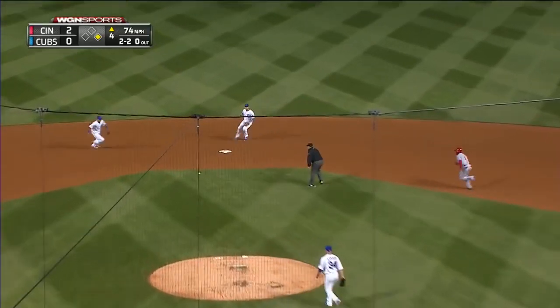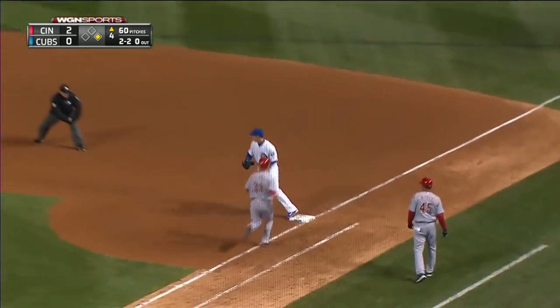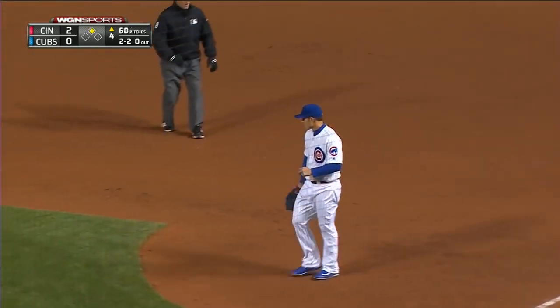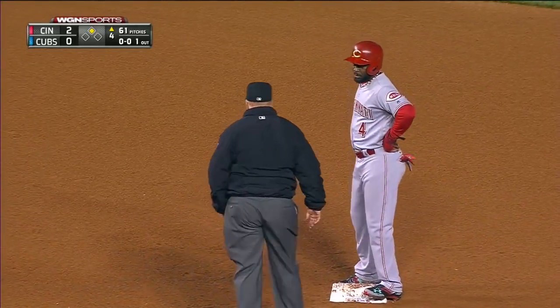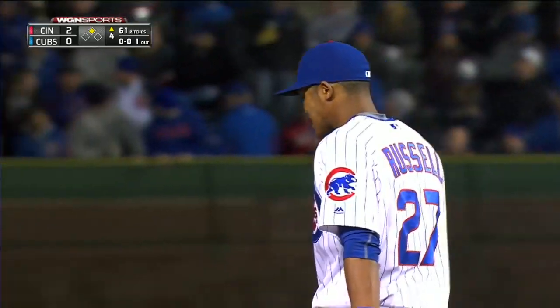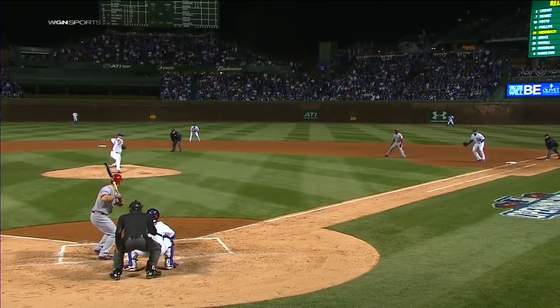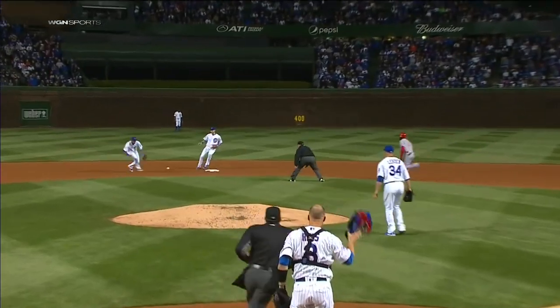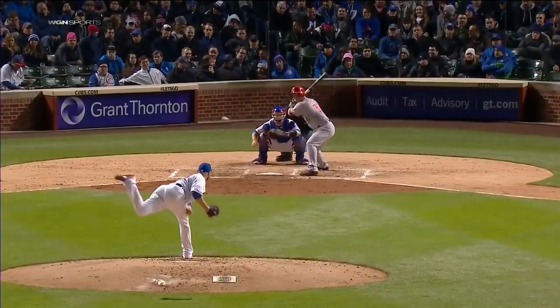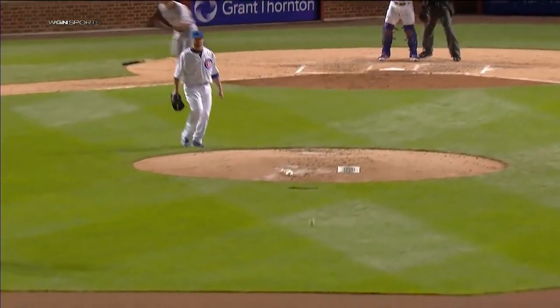Mesoraco hits a bouncer toward the middle off the body of Lester. Taken by Russell, throws to first in time. Safe at second is Phillips. The body of Lester slowed down that smash hit by Mesoraco, and a nice play by Russell to get one as Phillips slid into second base. Yeah, it looked like Addison wanted to let this ball get to him one more hop to where he could possibly get a force. But the ball was just dying in the grass after it hit off of Lester. So a nice play by Russell to at least get the out.